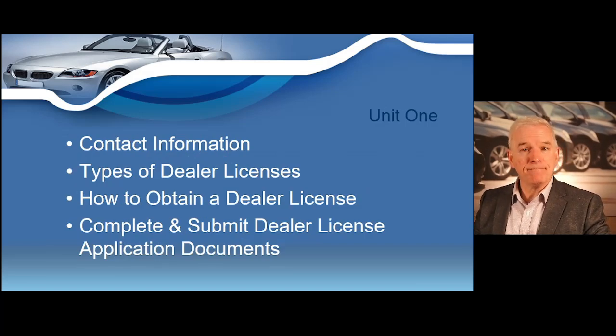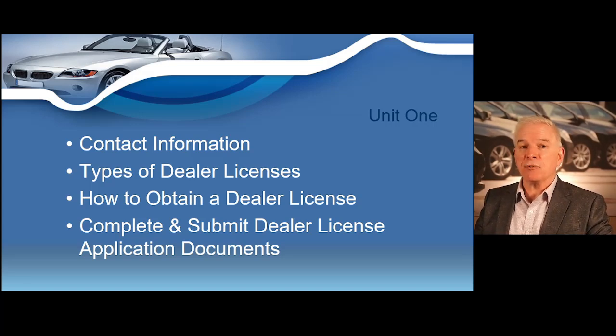In this unit, I want to show you some really good contact information with the state. We're going to talk about different types of dealer licenses, and I'm going to show you how to complete your pre-license steps to get your dealer's license. And then I will show you how to actually submit a dealer application online correctly so you can get your license back from the state as quickly as possible and ensure that you get your business open as soon as possible.